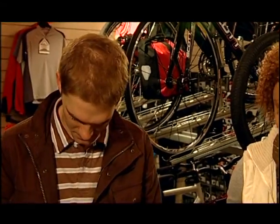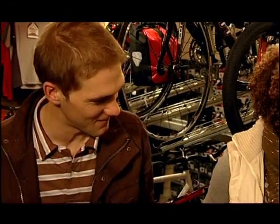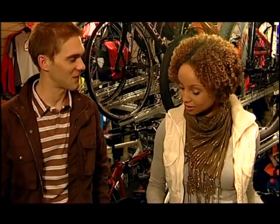Now, this looks like a kid's bike without a front wheel. That's right, this is a tag-along bike. So basically, that end attaches to the parent's bike, to the seat post. Okay, so when would you use one of these? You use it if your child's not really comfortable riding on the road on their own, or maybe you want to go a longer distance so the child doesn't have to pedal all the time.